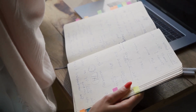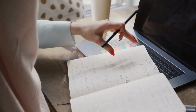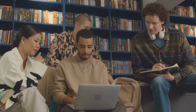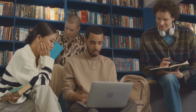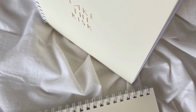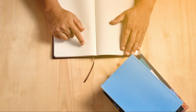In essence, the advancements of the 19th and 20th centuries not only shaped the notebook as we know it, but they also democratized knowledge and creativity. They made it possible for everyone, regardless of their social or economic background, to have a tool for recording and sharing ideas. Industrialization and new materials transformed the notebook from a luxury item to a common tool available to all. Today, the notebook is more than just a tool for recording information.